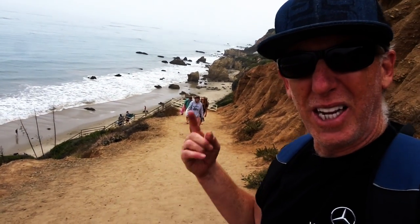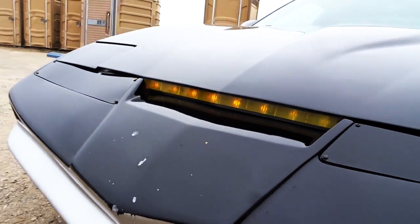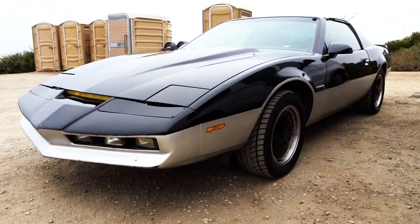Guys, a little taste of El Matador. Don't have a lot of time today. We're gonna come back. We're gonna come back for sure. Take you all the way down there, point south, all kinds of places. Truly spectacular. Freaking Knight Rider car in the parking lot here at the beach. You never know.